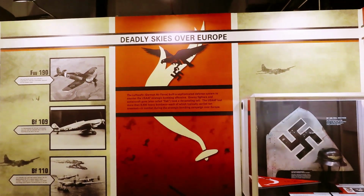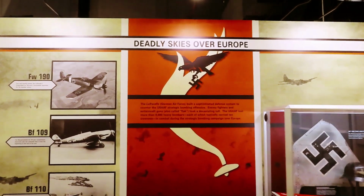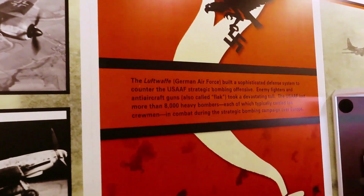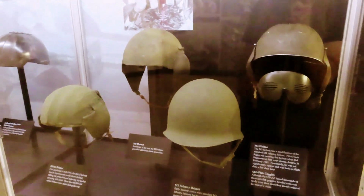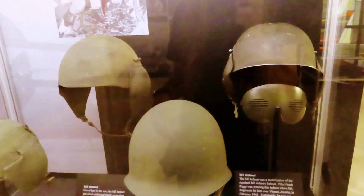And they do have a section here for Nazi Germany, deadly skies over Europe. And they speak of the Luftwaffe, the German Air Force. And they have helmets here, the M1 infantry helmet, M5 helmet, M3.